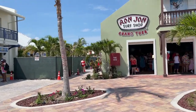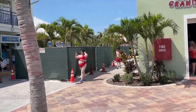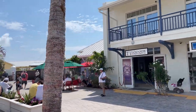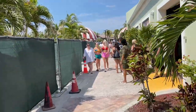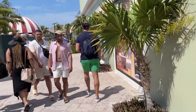All right, so that was Ron John Surf Shop. It's not bad. It's nice. It's crowded, so that means it's popular. Caribbean Outpost here. Another Tanzanite International Jewelry, and then there's an ice cream shop right over there. But we're gonna walk this way. Looks like this is going more towards the beach. We don't see what's going on over here.